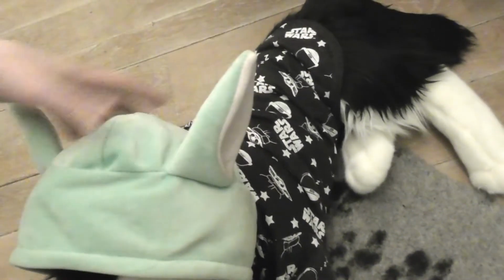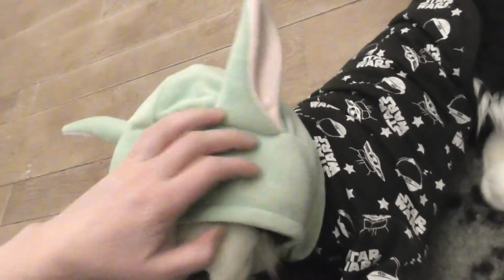And my little border collie here wears an adorable little Primark Baby Yoda costume. I've been looking for those costumes in Primark, but I couldn't find any. Actually, there was not much Baby Yoda stuff in our Primark. I found this one from somebody else, someone who was selling it. I really like the ears. That is why I wanted to collect this. I thought the ears were really cute, and I really like animals with such ears. So, yeah, I think it's so cute.